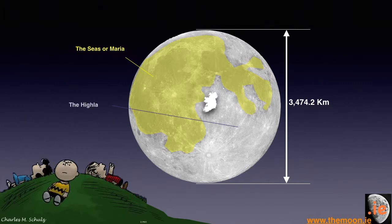The lighter areas are called the highlands, and this surface is older than the maria. It is as old as the moon itself, approximately 4.5 billion years old. Because it is older, it has many more craters caused by the impacts of meteors crashing into the moon's surface.